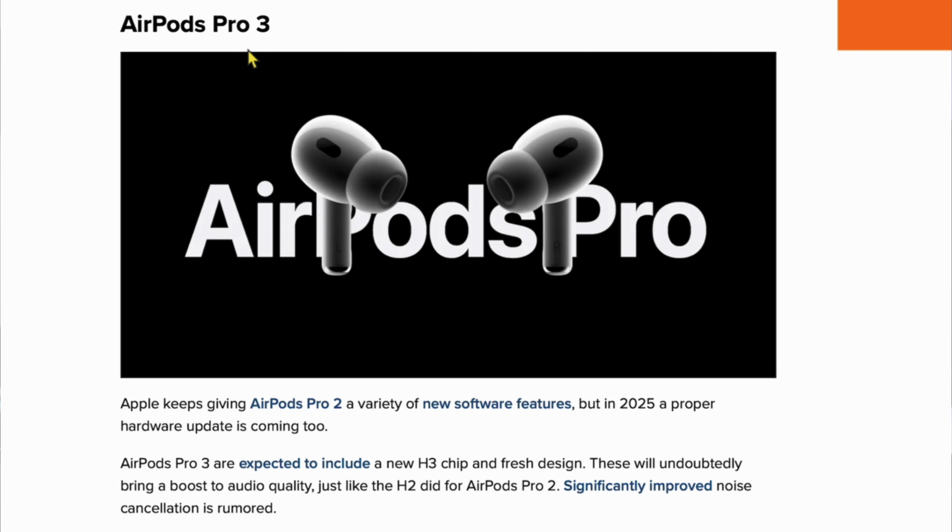Then here we have the AirPods Pro 3 right here. So this is finally going to get the design update. Down here it says it's going to be a new design and the new H3 chip and fresh design. So these will undoubtedly bring a boost in audio quality. So that's basically what they're thinking here.